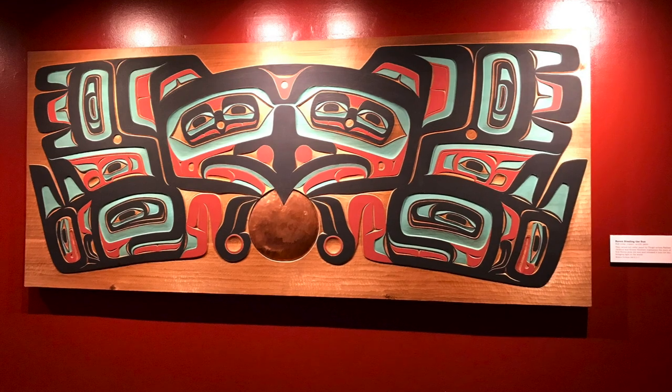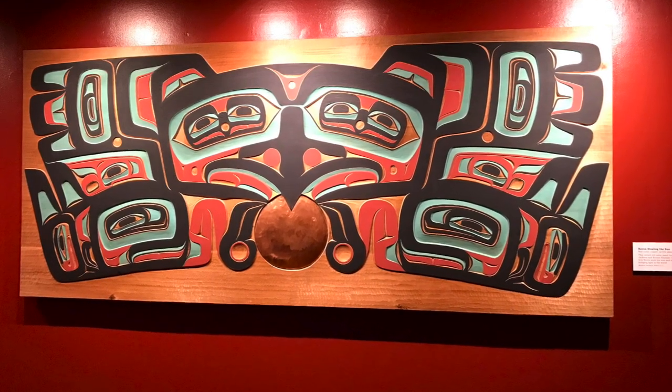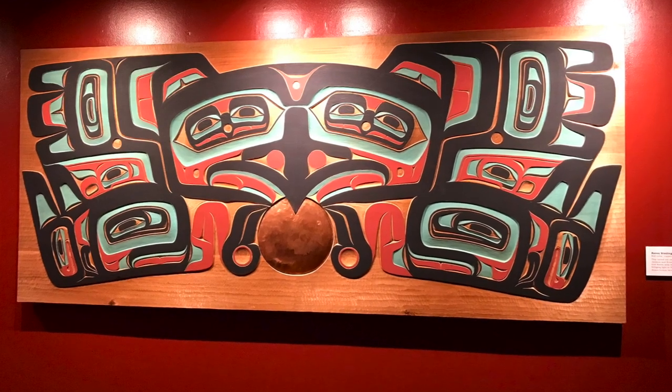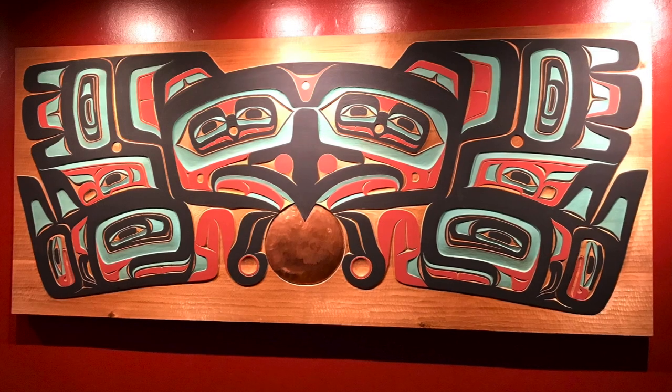This carved red cedar panel by Tlingit artists represents the story of how a raven stole the sun and released it into the sky, bringing light into the world.